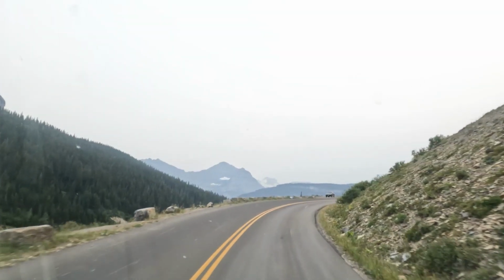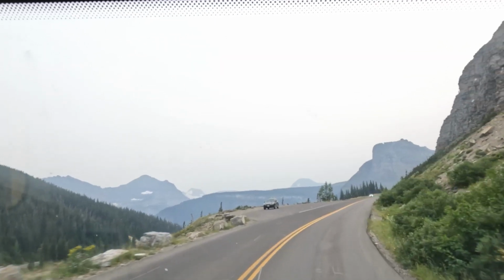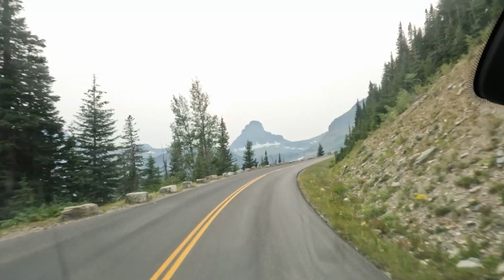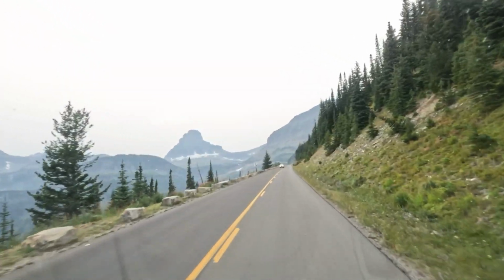And driving the road, you got a good understanding as to why Stanley Kubrick chose to have it in the opening of his famous movie The Shining. It's just an incredible drive. Go to this park and drive this road. You won't regret it.